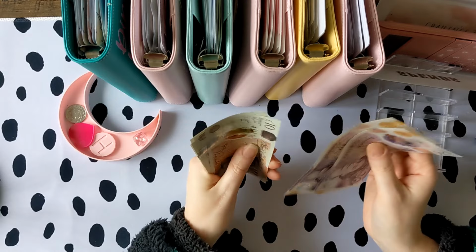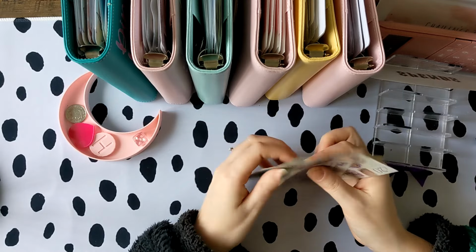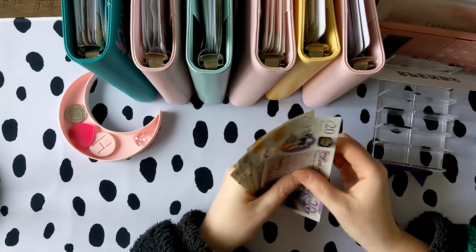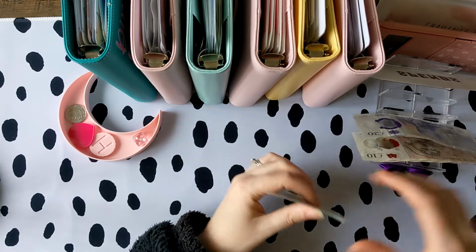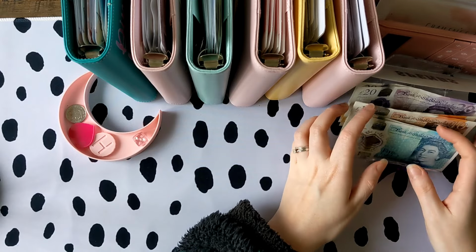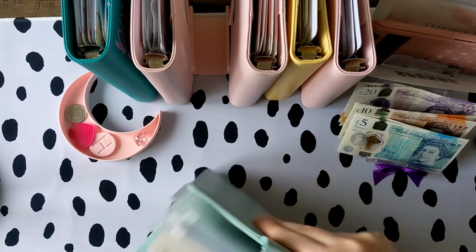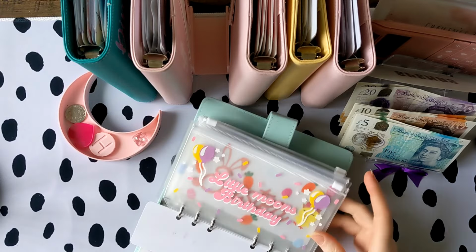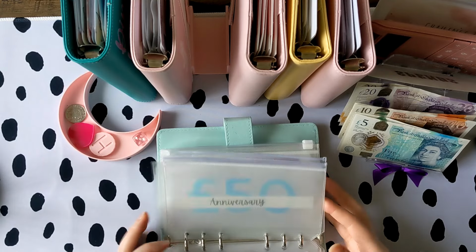I've got 20, 40, 50, 60, 75, 80. I might need a bit more. I'm not entirely too sure, so I might have to dip into that 70. Let's just follow my little cheat sheet. So I need to sort out my stuff in my binders now that I'm off.